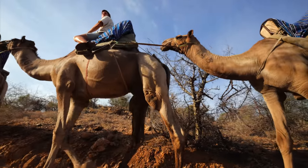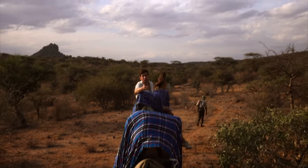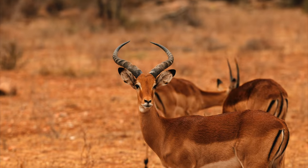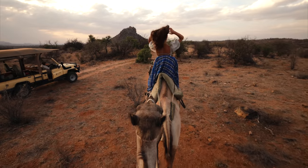So this is a safari like none other. We actually have a ranger at the very front. He's got a semi-automatic weapon, which is just a deterrent if ever we were to come across a predator. But you know, we've seen antelope, we've seen jackals, we've seen all sorts of other animals in the distance. It's such a great and refreshing way to go on a safari.